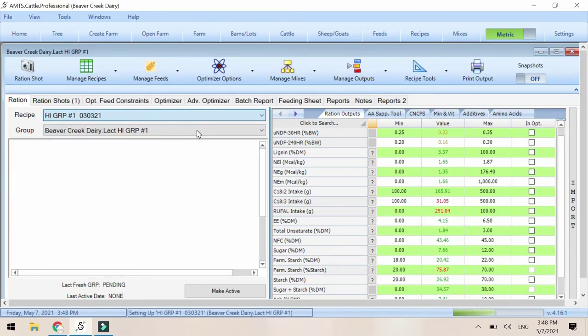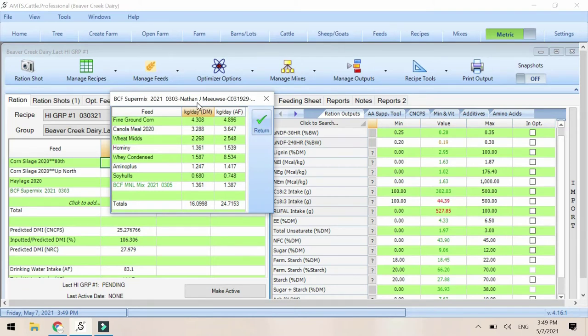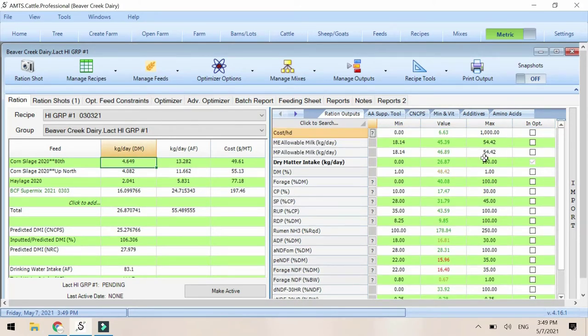The next diet we have is the high cow diet, and it's simple. Corn silage, two-thirds corn silage, and then haylage. It's in metric, so it's in kilograms: 4 kilos of corn silage, 2 kilos of haylage, and super mix. In the super mix, same as in the fresh diet: ground corn, canola, wheat meats, hominy, whey, amino plus, and a little bit of soy hulls. It's balanced for almost 100 pounds, 45 kilos, sorry, I'll check that in English, of milk.